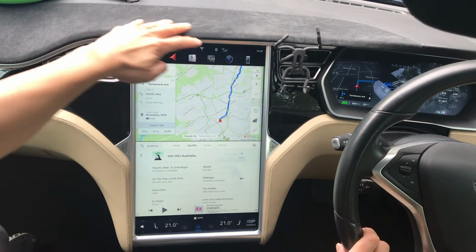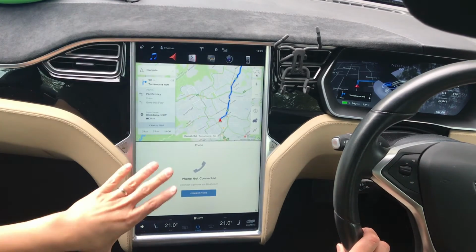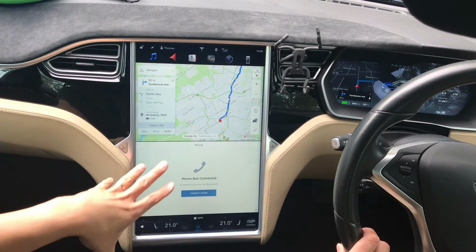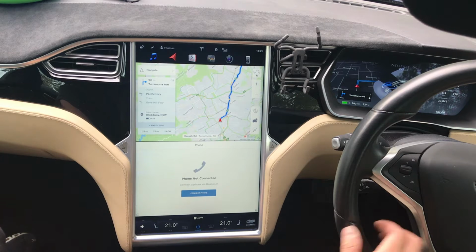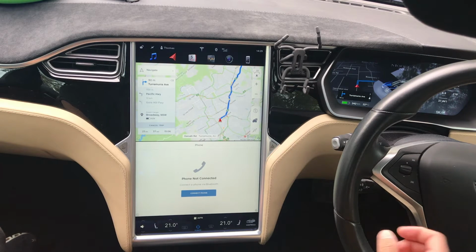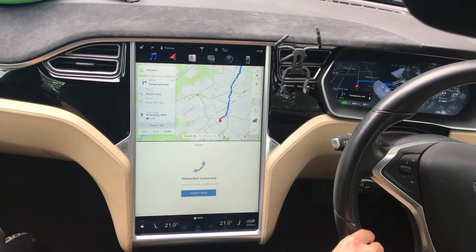Just pause that for a second. So I've done the rear view camera. This last one is the phone. The phone is not connected currently, but if it was connected, you can dial using a dial pad for whatever number you wanted. You can also voice activate using the built-in voice activation to call from your contact list as well.